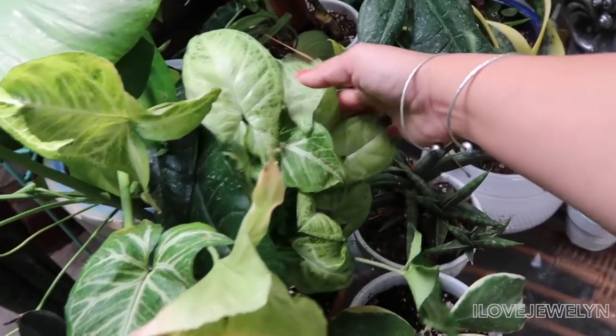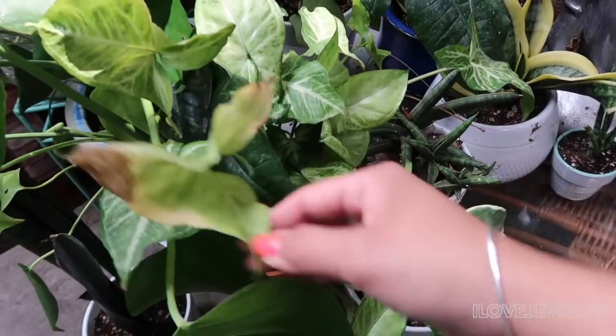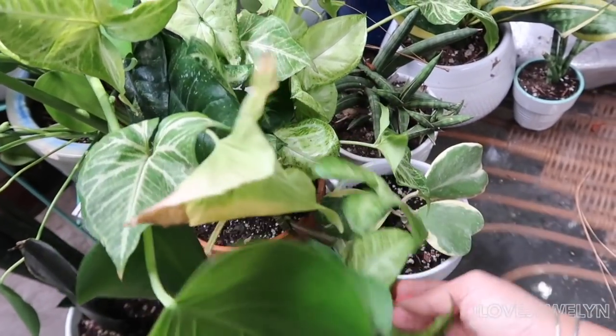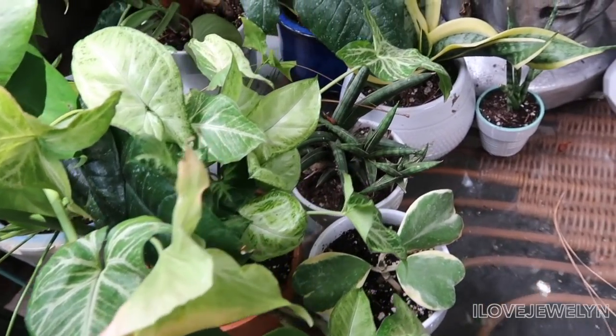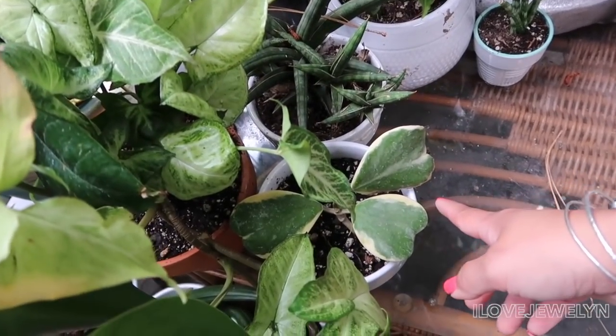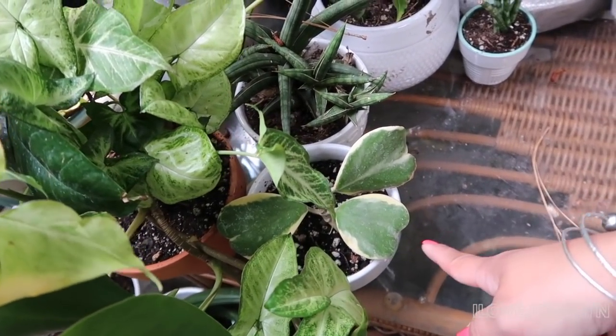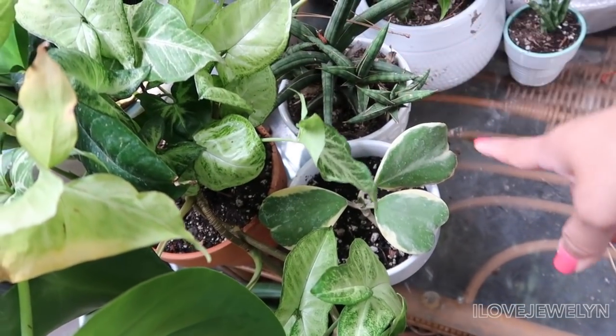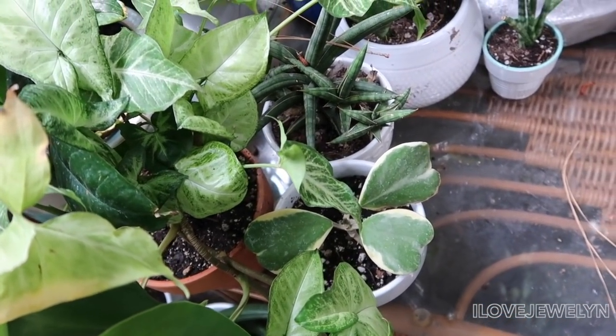So hopefully it'll love life here. Begonias are dramatic plants, so try not to buy them, but these are the few that I have living. And then here's my Hoya carnosa variegata, what's left of it. I think when I bought it, it looked like this. Got it from Chinatown here in Los Angeles.